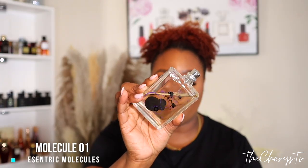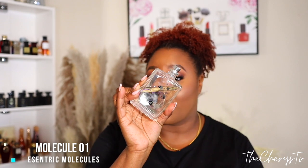The second layering combo is one that I layer when I want this specific fragrance to last long and I want to wear this fragrance on its own. So it's kind of like layering it, but not layering. It's basically an enhancer. So the first fragrance that I put down is Eccentric Molecules. This is an Iso E Super fragrance. It is a fragrance with one molecule. It is a fragrance enhancer. And y'all already know it.